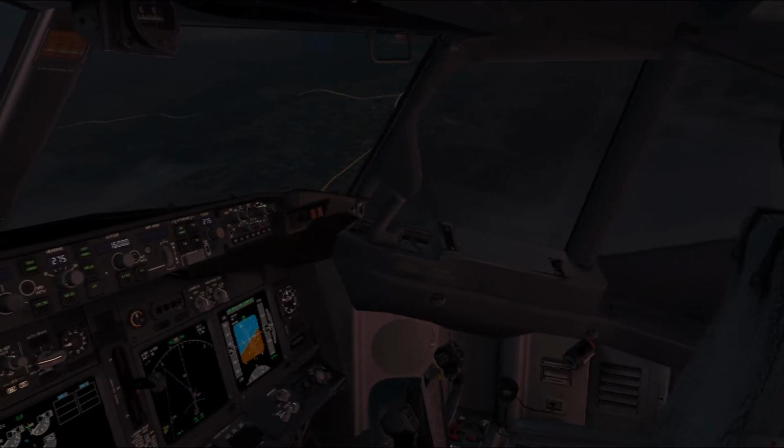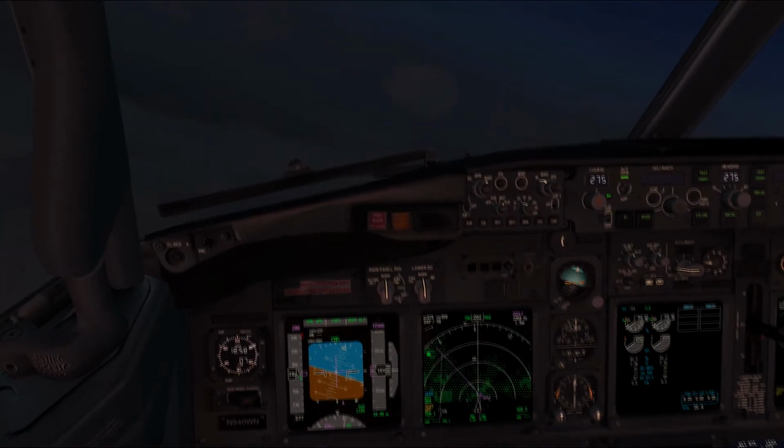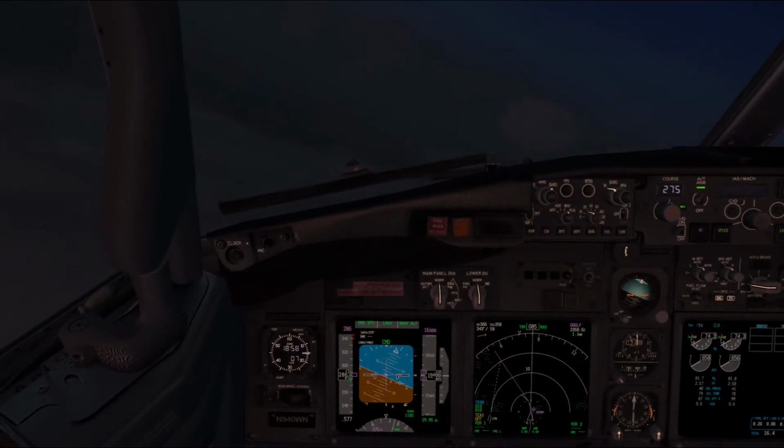American 83, turn right heading 300, you can expect a visual 27 left. 300, 27 left, 877. Southwest 5238, contact the center 132.9, good night. Over to center for Southwest 5238, thanks, and have a great evening. American 687, traffic 12 o'clock, 4 miles, over 3,000 at 737, report in sight. American 687, in sight, that traffic, cleared visual approach runway 26 right.